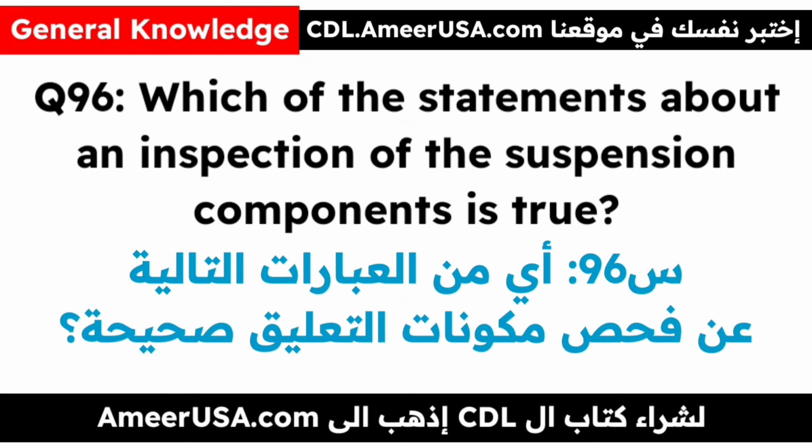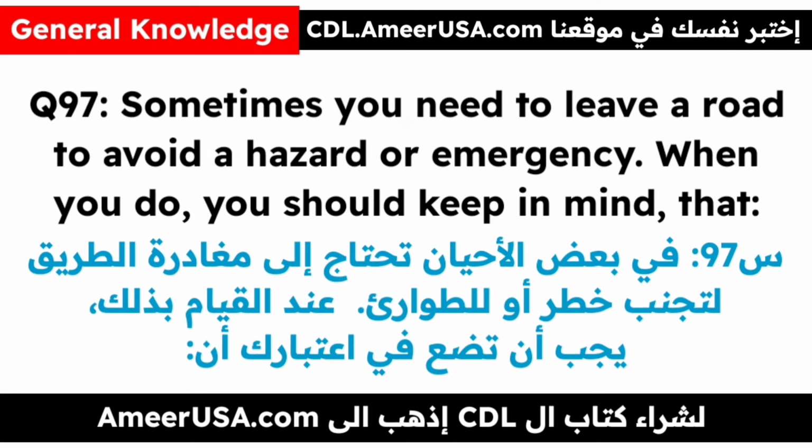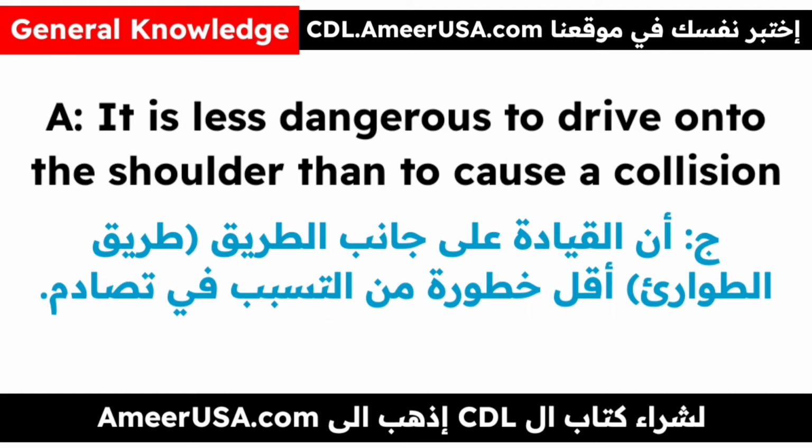Question 96. Which of the statements about an inspection of the suspension components is true? The answer, axle mounts should be checked at each point that they are secured to the vehicle frame and axles. Question 97. Sometimes you need to leave a road to avoid a hazard or emergency. When you do, you should keep in mind that... The answer, it is less dangerous to drive on the shoulder than to cause a collision.